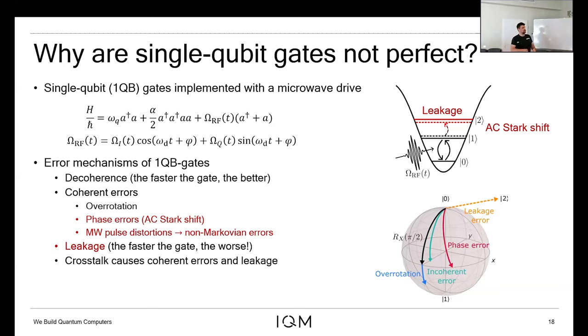And then you have leakage, which puts the qubit into the second excited state, and that is also only important when the gate is very short, because then you cannot contain the spectrum and it hits this other transition, which is really close. So how do we deal with those things?